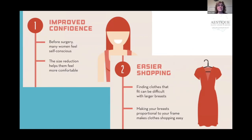Very large breasted women are usually very self-conscious. So once they feel they're more proportionate, their self-confidence improves, their socialization gets better, they're not as shy. They feel very normal instead of abnormal with out of proportion size breast. Easier to go shopping for clothes, and maybe your wardrobe would suddenly increase if you had a breast reduction and you were very large breasted, what most of us girls wouldn't mind. The next one talks about less skin irritation.